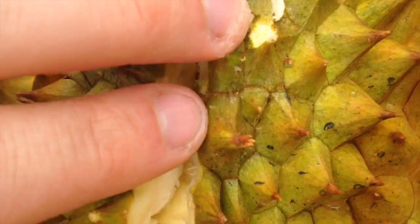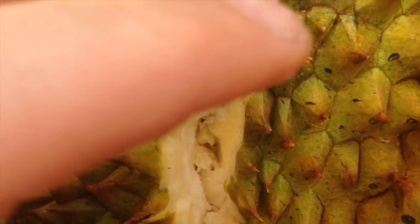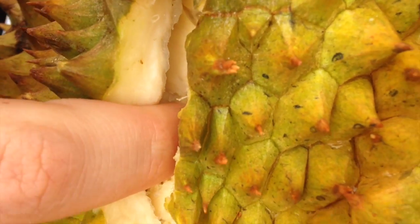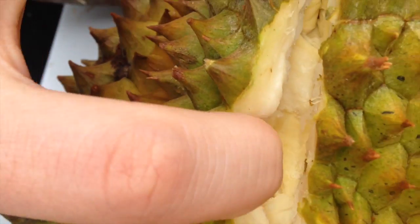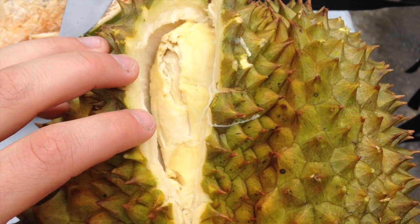Alright, let's take a look at this beauty. Look at that. Look at inside there. I'm not sure if you can see inside, but let's see. There's where the durian is. Beautiful. Just waiting for my friend Tyler to get home so we can maybe eat some. Oh, it just smells delicious. Smells absolutely delicious.